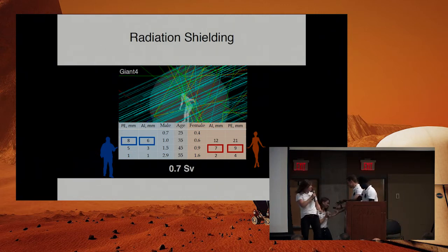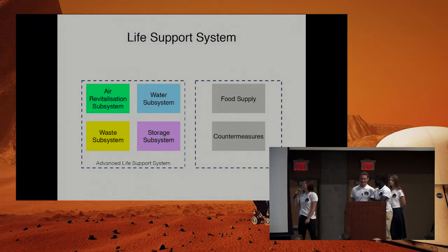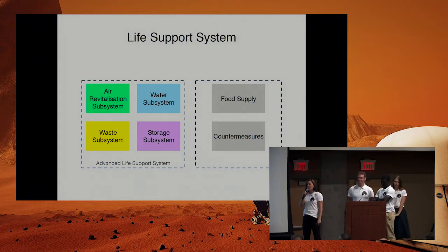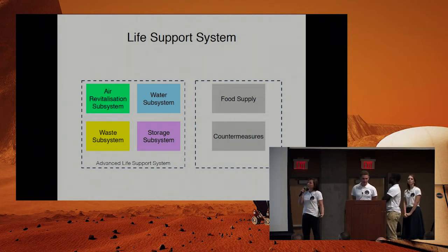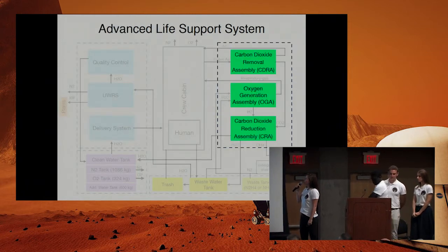Okay, so to keep our astronauts alive, we have to have a life support system on board, as well as think through the countermeasures and the food supply. So let's look into the simplified version of the Advanced Life Support System.